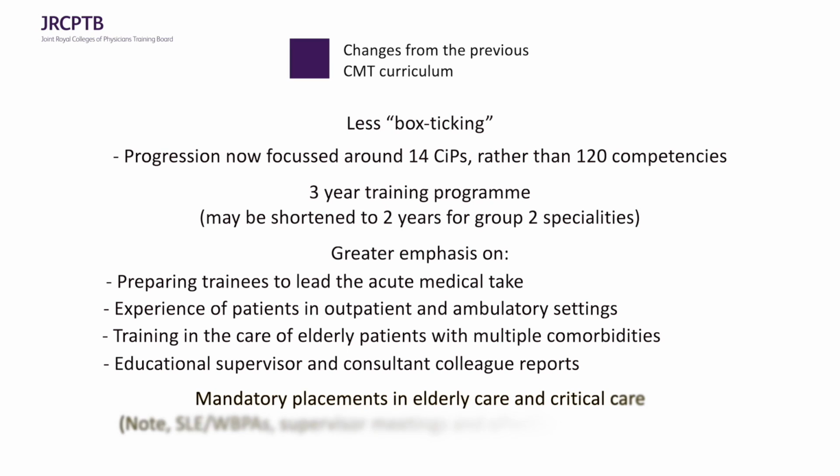Finally, it is now mandatory for each trainee to rotate through a placement in elderly and critical care. Particularly in the case of critical care, all trainees will have the opportunity to gain competence in procedural skills that are not commonplace on medical wards. It is also important to highlight that certain things like assessments, supervisor meetings and e-portfolio remain important aspects of the new curriculum.